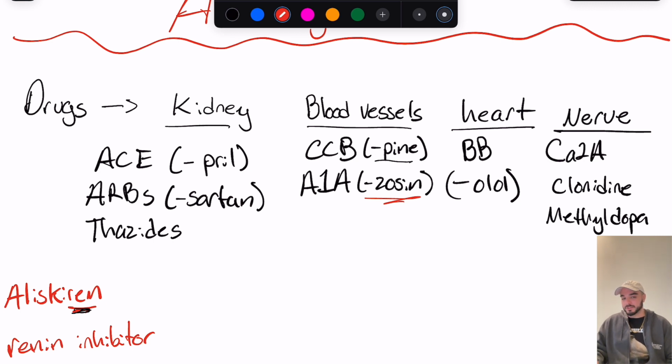We're going to have drugs that work in the heart. So we got beta blockers, which have the suffix -lol or -olol, like propranolol, metoprolol. And then in the nerve, we have our centrally acting alpha-2 agonists, like clonidine and methyldopa. And these are really important for something that we're going to talk about in a second.